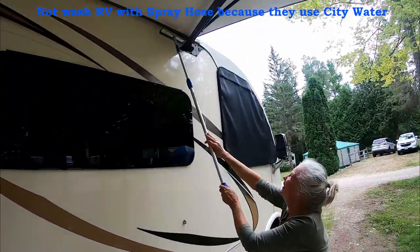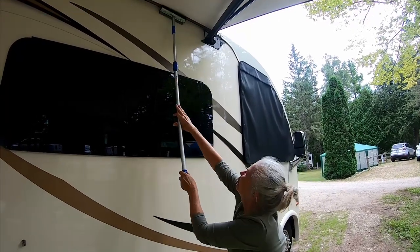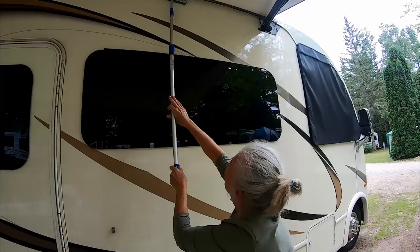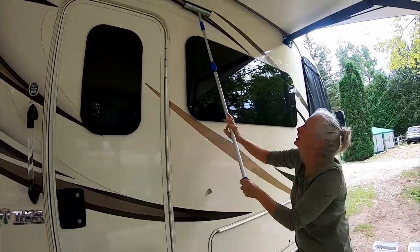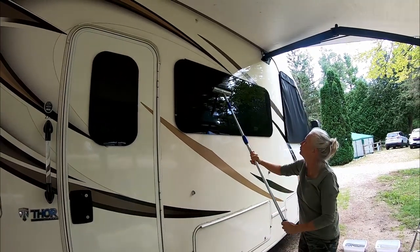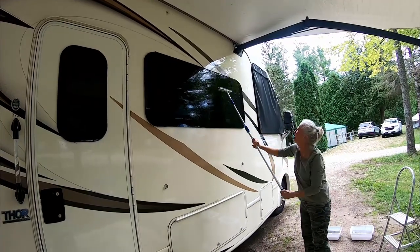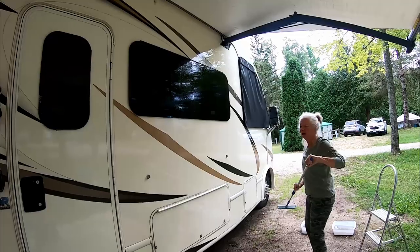At this campground, they ask that you not wash RVs, but I have 2 buckets of water. One has soap in it, one has clean water in it. So I soap it down, and then I use the same brush and wipe it down with clear water. And it seems to do pretty good. The top has to kind of dry on its own. The bottom where I can reach, I dry with a rag.